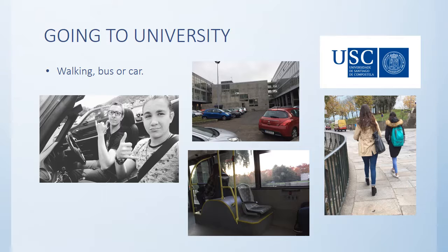Last but not least, depending where you live, you will have to get up early or later to arrive at your faculty. Maria, who is studying English, lives in the Burgo das Naciones halls of residence, and she has to walk only 2 minutes to get to the philology department.